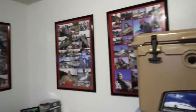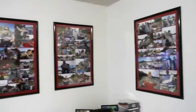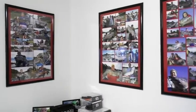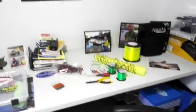Of course, what would a fishing room be without the highlight pictures from the past few years hanging up on the wall? We do this every year, except for this year was the first year we didn't, where we get some highlight photos for the sport shows and such, show them what we can do up here on the Red River. So that's kind of the gist of what we're doing here in the off season. There's a lot more goes into it than just fishing. So there you have it. That's my fishing room. That's where I keep my supplies.